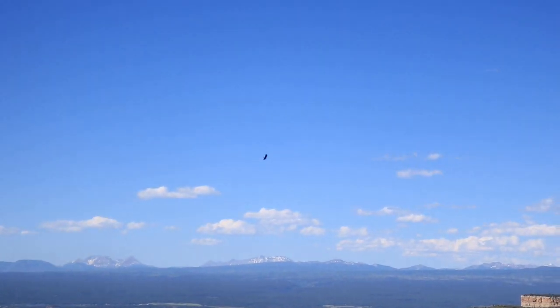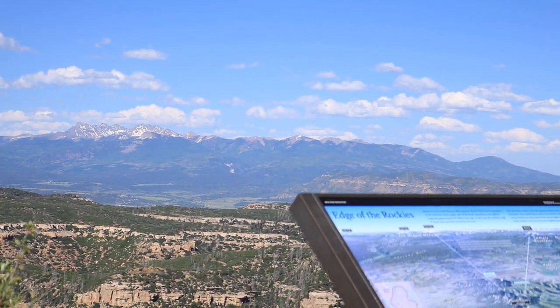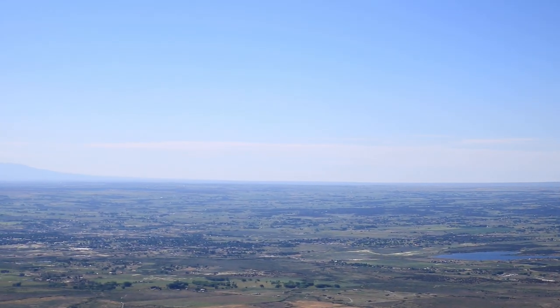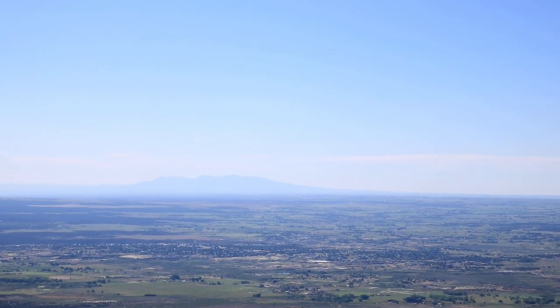There are golden eagles here. You can kind of see one soaring, except the camera keeps going out of focus. Arches is right over there. To the left of that mountain range is Arches. Oh, that's crazy. Canyonlands is right there in the middle, and then the Abajo Mountains. Some arches and Canyonlands in between the two mountain ranges. That's cool.